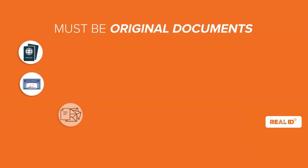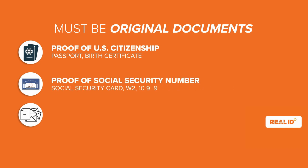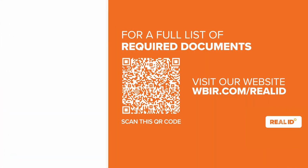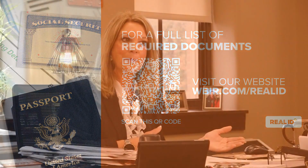Those documents include proof you are a U.S. citizen, like your birth certificate, social security number, and 2 proofs of residency here in Tennessee. It's gotten a little easier to obtain. Once you bring that, you're in the system and you don't have to keep coming back every 8 years with more information. The moral of the story is different circumstances for different people.